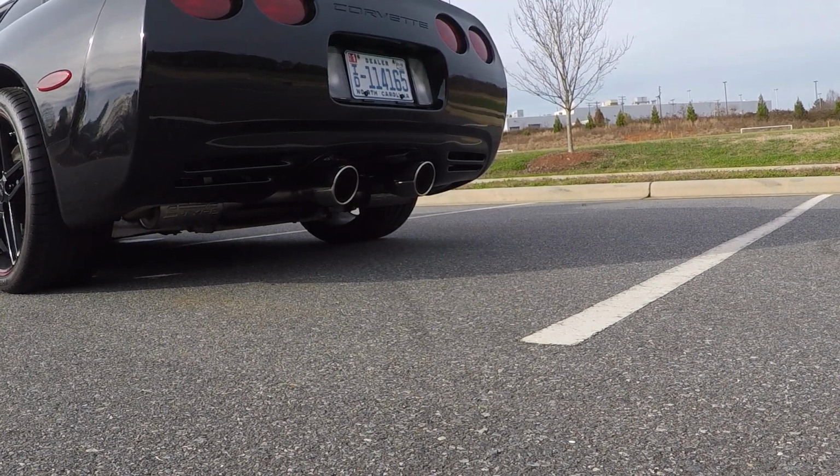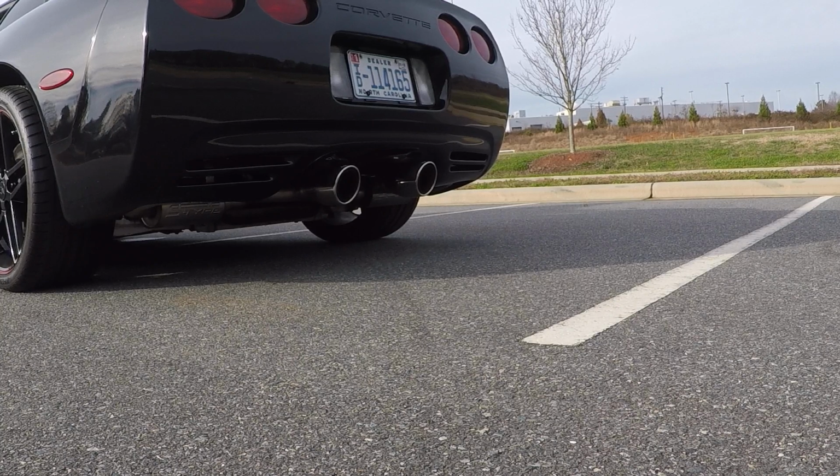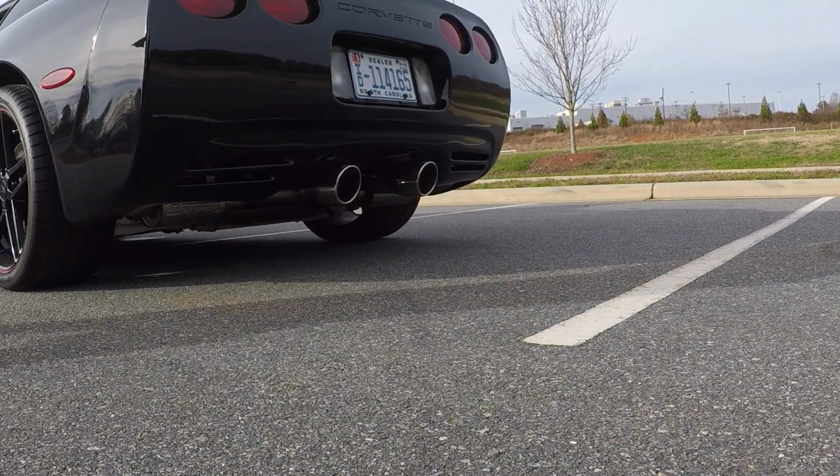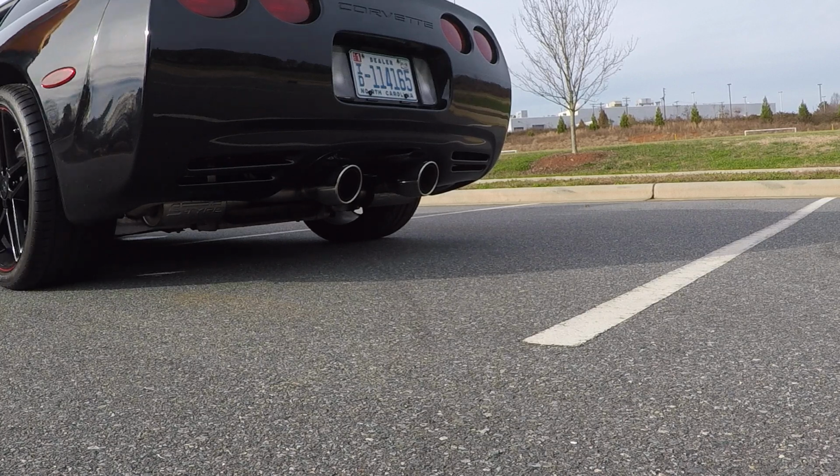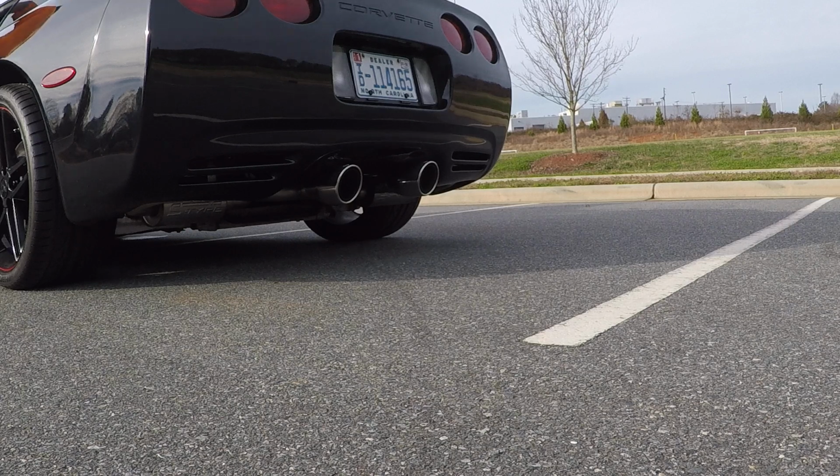I'm going to just try a quick exhaust startup on this thing and see how she sounds. Tried to do it while I was driving, but with all the wind noise you couldn't really hear it. So let's fire her up and see what she sounds like.